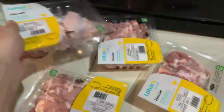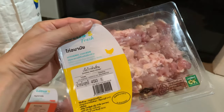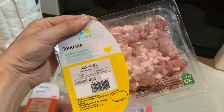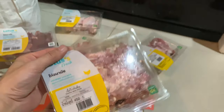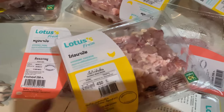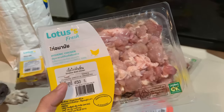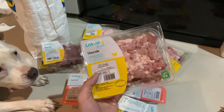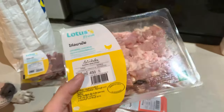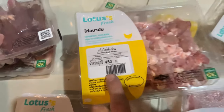This is for mukbang, and I think this is really good, it's the chopped chicken meat in pieces. This is ready. If I suggest to you, this is instant dog food, very good. And 450 grams.